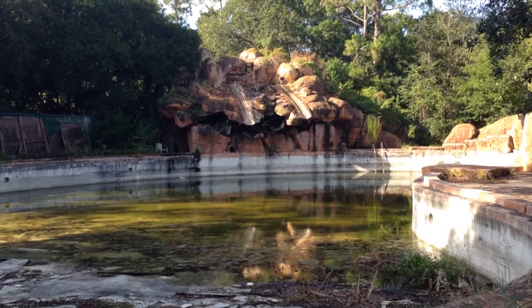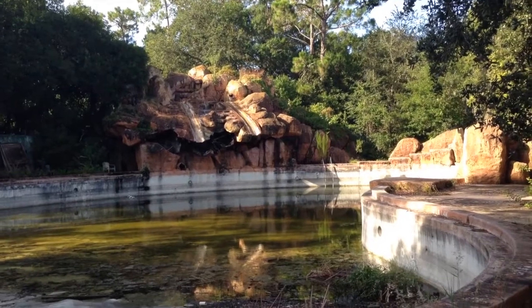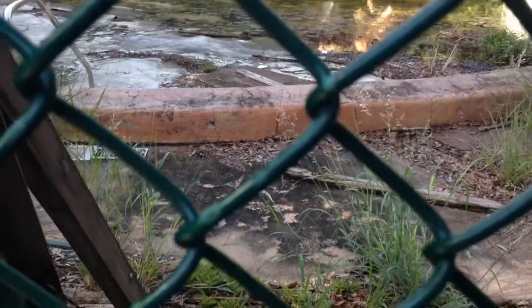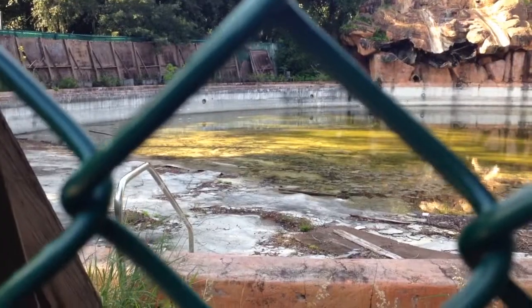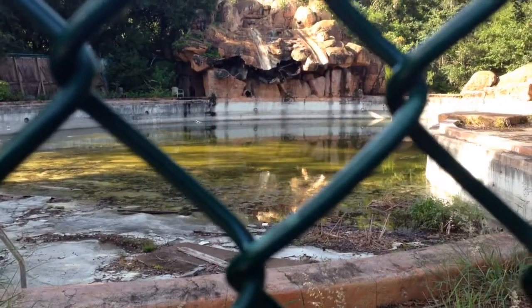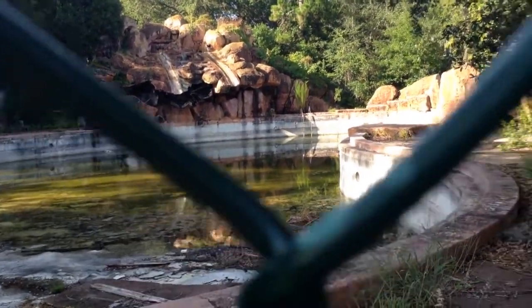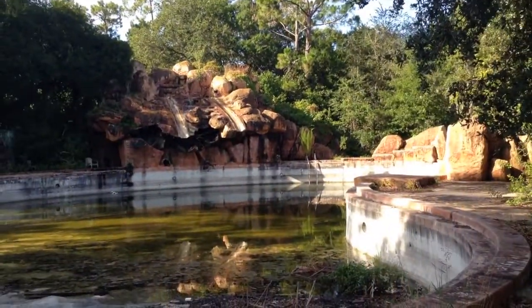So since we were over this way, I decided to walk over to Mickey's Backyard Barbecue, and from there's the fence that you can go to, and you can see what is left of River Country. That's the big pool. Man, this thing is in bad, bad shape. It's crazy that it's just sitting here and they're not doing anything with it. It's just so sad.